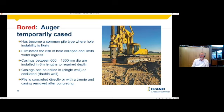The temporary cased auger pile has become a common pile type where hole instability is likely when an auger pile solution is envisaged. The casing eliminates the risk of hole collapse and limits water ingress. Casings of between 600 and 800 millimeter diameter are installed in generally 6 meter lengths to the required depth to ensure hole stability. Casings can be drilled in, generally single wall, or oscillated, generally double wall. Oscillating is required for very hard or difficult penetration conditions. The pile is concreted directly or with the tremie, and the casing is removed after concreting.